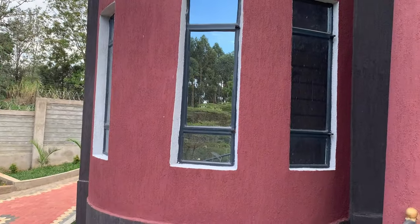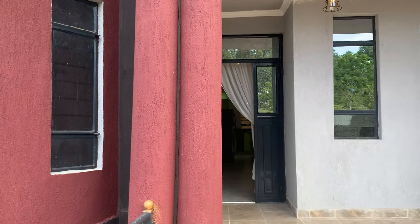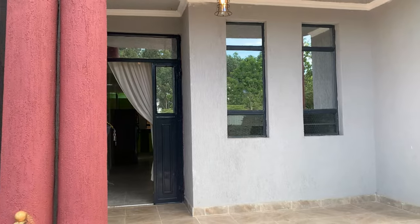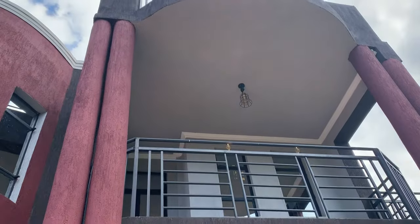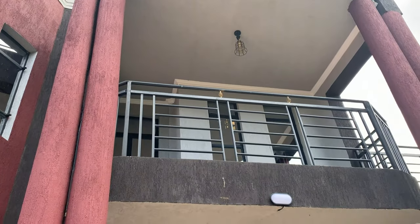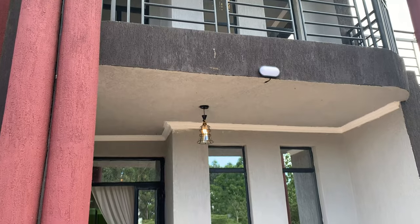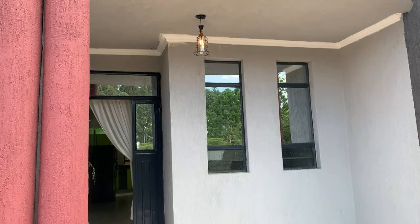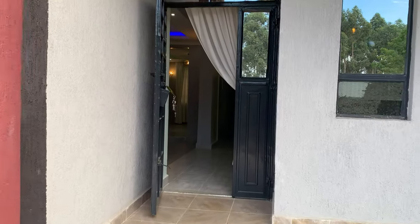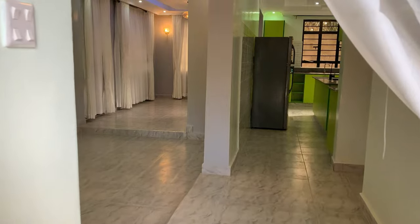This magnificent mansion sits proudly on a 100 by 100 piece of land, offering an impressive 313 square meters or 3,369 square feet of living space. What's truly remarkable is that this home was constructed at an unbelievably affordable cost of just 11 million Kenya shillings, or roughly equivalent to $73,000.